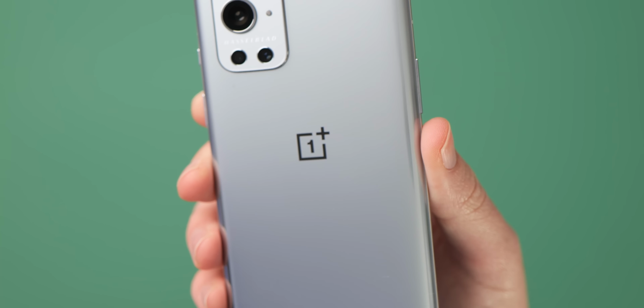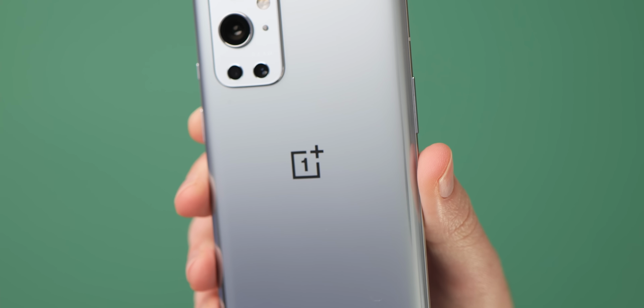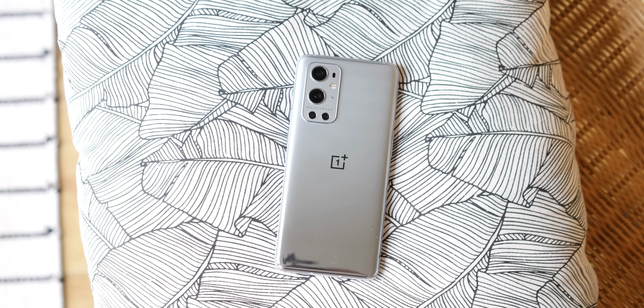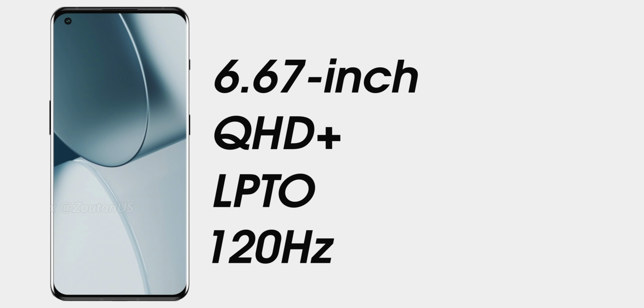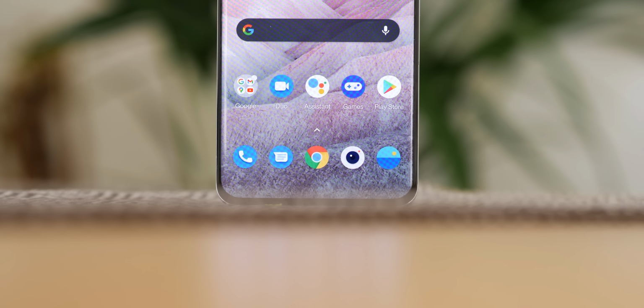If we follow the established track record of OnePlus though, we can expect the 10 series to be a true out and out flagship. A partial list of specifications also suggests this is going to be true. The display is said to be a 6.7 inch QHD Plus LTPO AMOLED panel at 120Hz, the same size and refresh rate as the OnePlus 9 Pro.